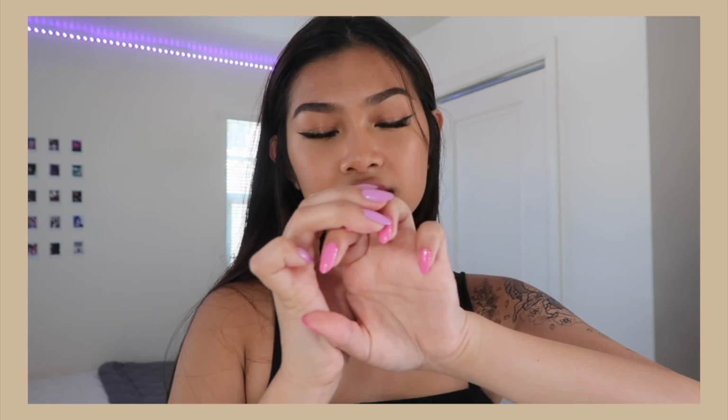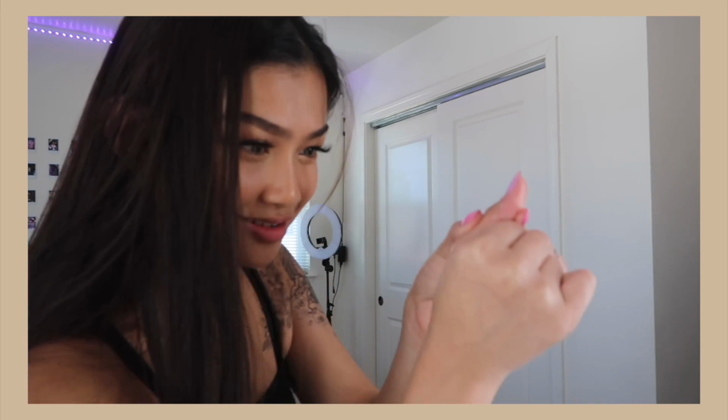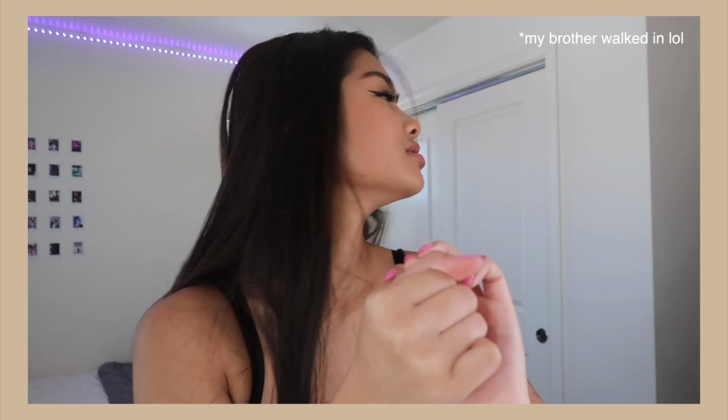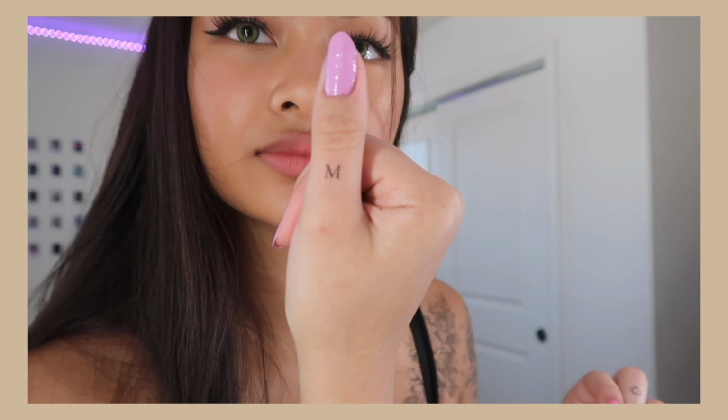Okay. Oh, that's so cute. I love hand or finger tattoos. I think I got a paper cut on my thumb and I didn't realize it till now. Ow, ow, ow. Dude, check me out. Can you see my paper cut? Oops. And then lastly, oh shit, who is she?